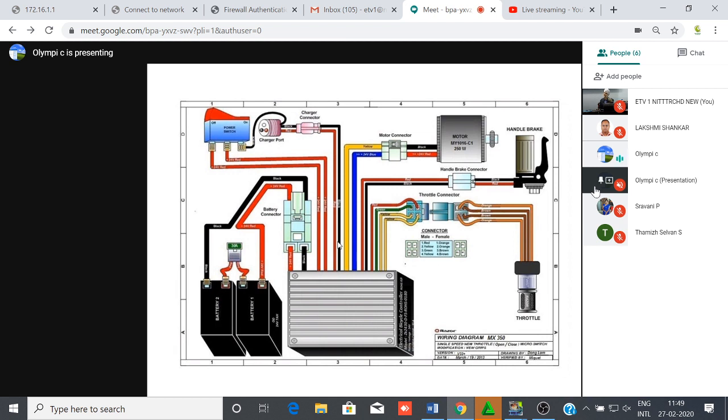And accidentally if your vehicle drains out on the road, then nobody knows what is to be done, because there is no charging system available. So the vehicle is made to stand only.